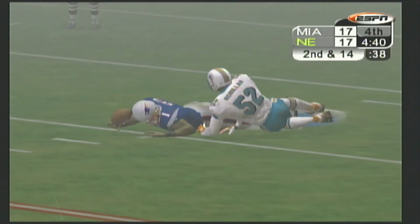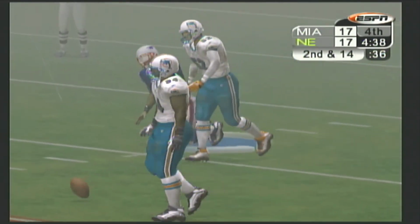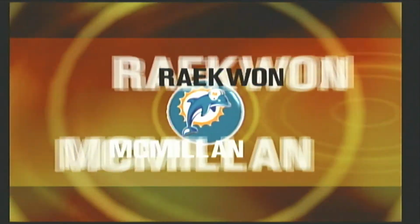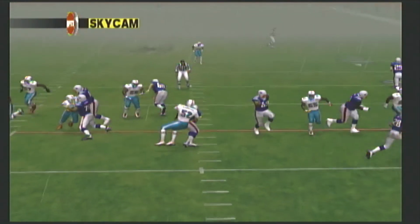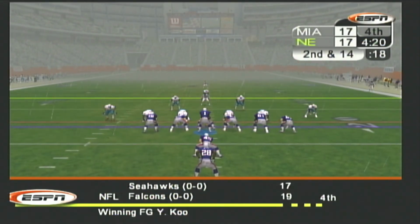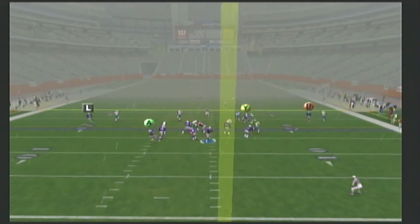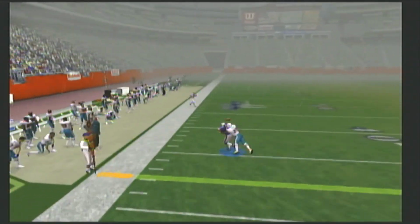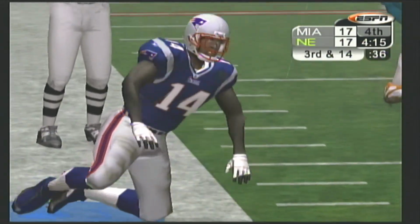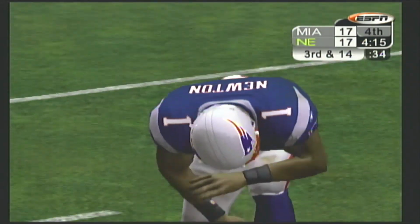McMillan gets the sack at the 19. McMillan comes in untouched on this play and just wallops the quarterback. Howard puts a lick on the receiver and separates him from the ball. Incomplete.